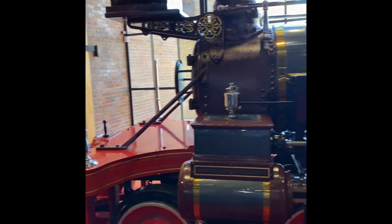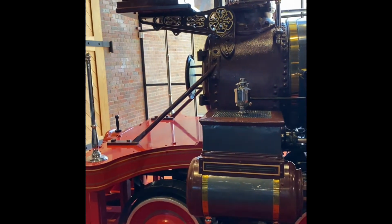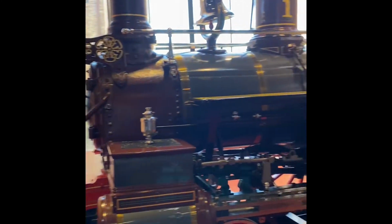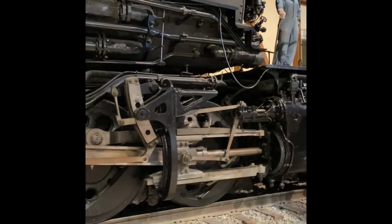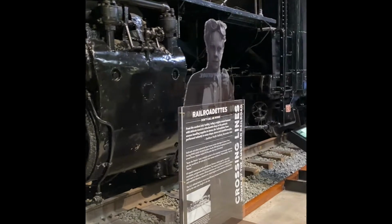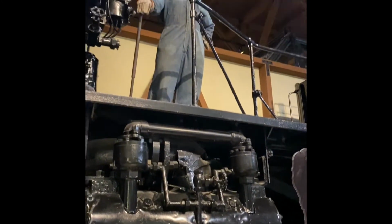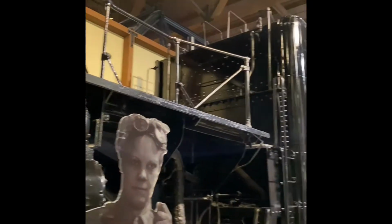Do you hear it? Do you hear it, guys? The train was going choo-choo. Do you hear the metal clacking? That's the workers working on the train. Do you hear the train whistle and the train going? Do you hear that noise? Those are the workers working on the train.